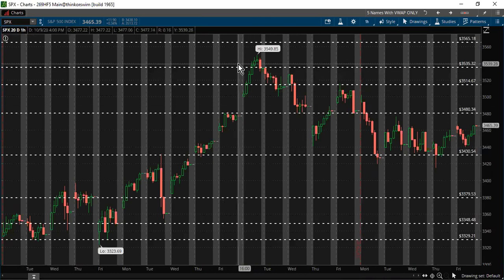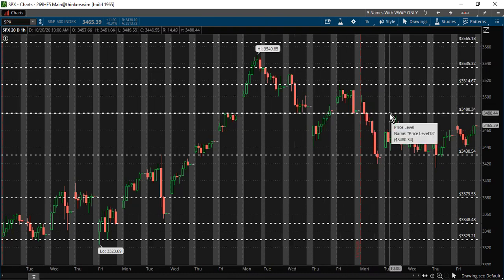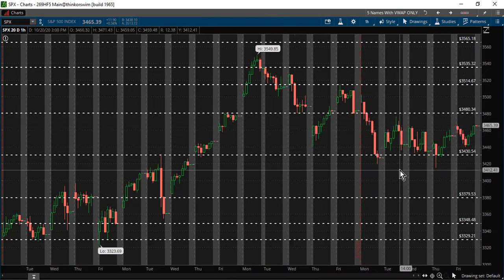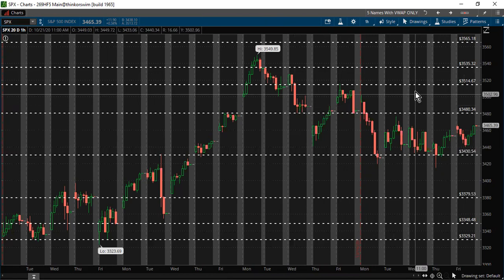As you can see, the bigger picture here, 34.80 has been overhead resistance since last Monday, actually. So this whole week, we've been stuck in this channel. So for me, 34.80 is a big point to break. And we have 35.15 as the next resistance. But in between there, I'm always looking at the psychological 35.00.